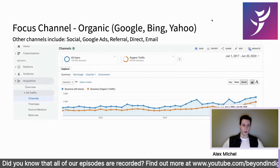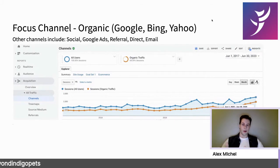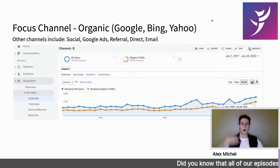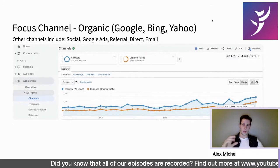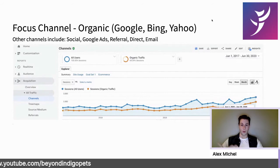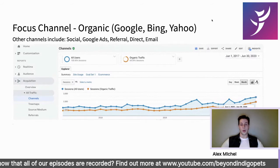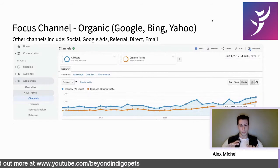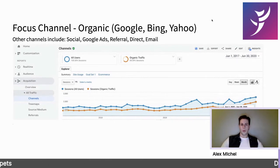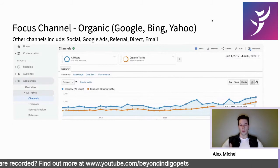So the first screenshot I've pulled here shows what channel users are coming from. When I talk about channel, I'm talking about which avenue certain users come from before they actually land on your website. And in search engine optimization, we usually focus on organic traffic. Organic traffic is traffic that is acquired from search engines, including Google, Bing, Yahoo, and there are many other search engines that users can use to enter a search query and bring up website results. But when it comes to the amount of searches that occur, the bulk are being performed by those using Google and a significant amount from Bing and Yahoo.